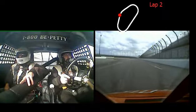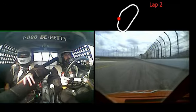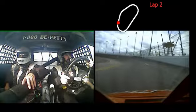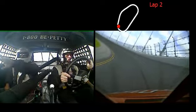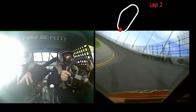Good. Now remember, we want to enter the turn right by the white lines. Stay on the gas. We need the speed through the turns. There you go. Keep us right in the middle. This is a perfect spot right here. All right. You can use that seam in the pavement almost as a guide.